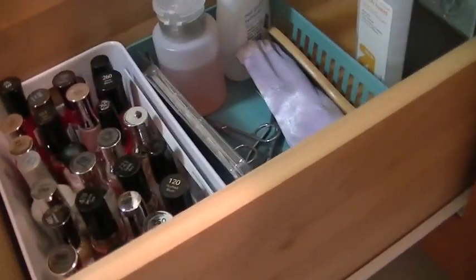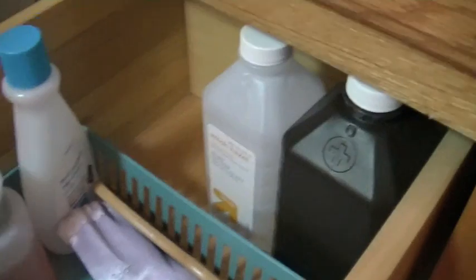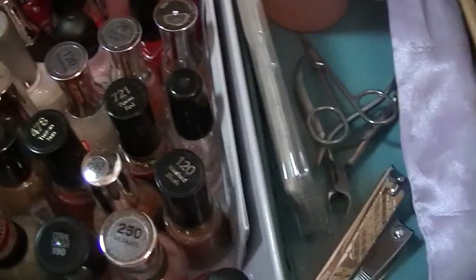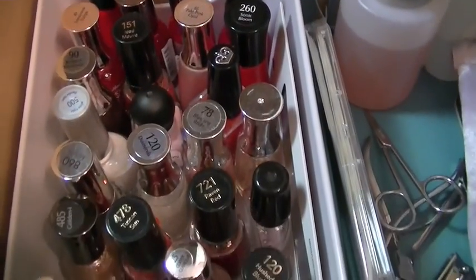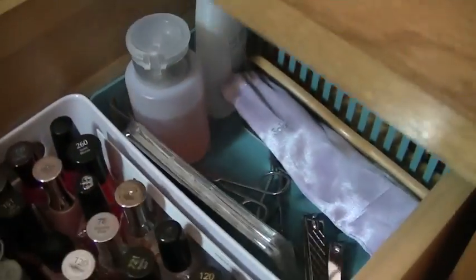And then the final drawer is just all of my nail care, all of my nail polish organized in these little tubs, and then some extra alcohol and peroxide. But I can keep all of my tools nice and tidy. All of my polishes in here. I did try to color code them, but then they didn't fit because they're not all the same size. So that is the bathroom vanity completed.